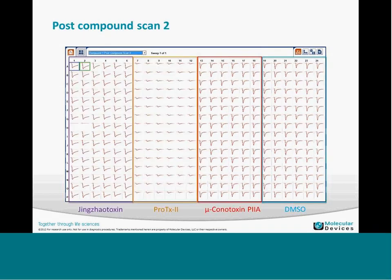Moving into the post-compound scan. This is post-compound scan 2, which is about 4 minutes into the compound addition. In the group of cells applied with gingotoxin, you see a very striking difference between the control and the drug-treated ion channel currents. The most often observation is the slowdown of the inactivation. There's some moderate enhancement of the peak current as well.